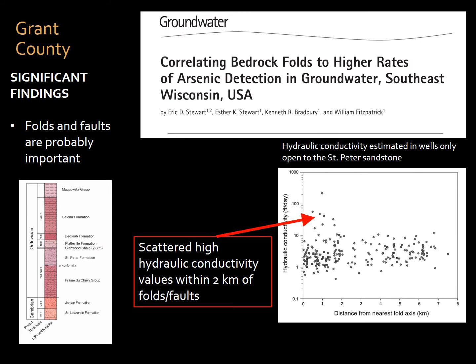Accurately mapping the locations and understanding the physical characteristics of faults and folds is important. Last spring, we published a paper in Groundwater that found a correlation between arsenic detection in groundwater wells and proximity to bedrock folds. And this is for wells in the Beaver Dam area of eastern Wisconsin.